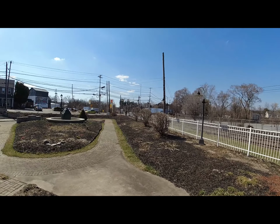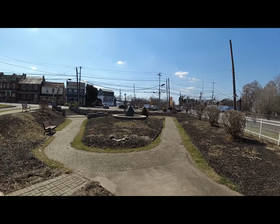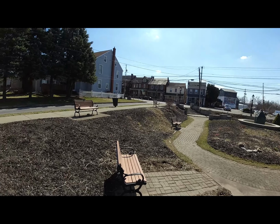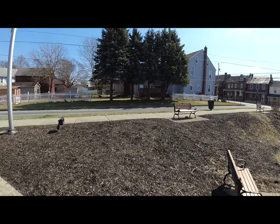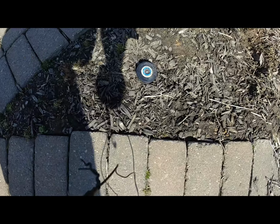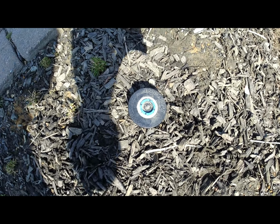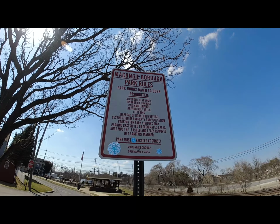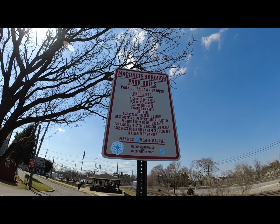I had a chance to talk with some of the locals there, and in the springtime this park is usually filled with flowers. Although from what they were telling me, the irrigation system is broken and they're going to have to fix that before they can plant any flowers here at the park. As with any park, always obey the rules that are posted.